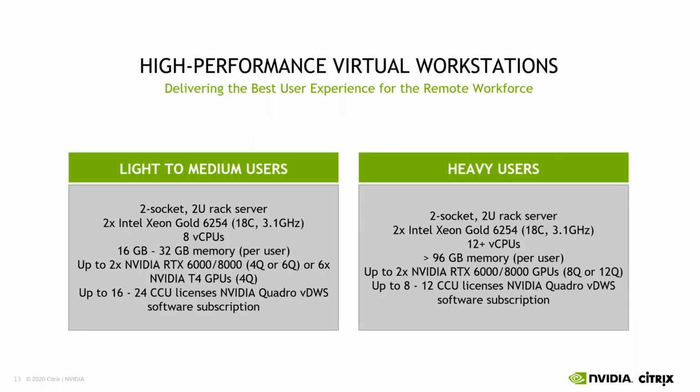So here, when architecting a VDI environment for virtual workstations running professional visualization applications, we recommend doing a proof of concept so that the implementation is designed to best meet the needs of the user. So it's not a cookie cutter. It's not just one configuration fits all, but really depending on what kind of applications and how many applications they're running, it's good to test it out with a proof of concept. But this slide includes just general guidance on recommended configurations for those user types.